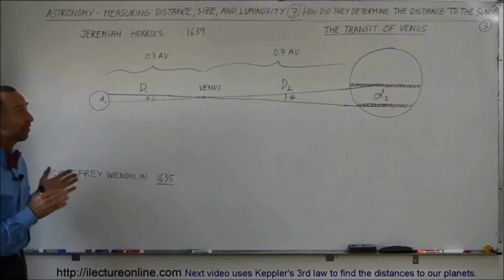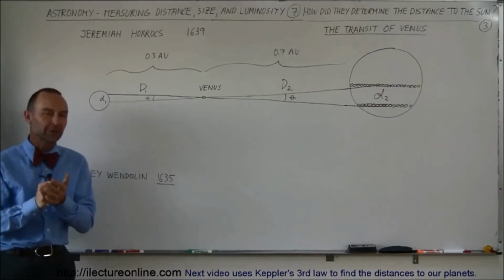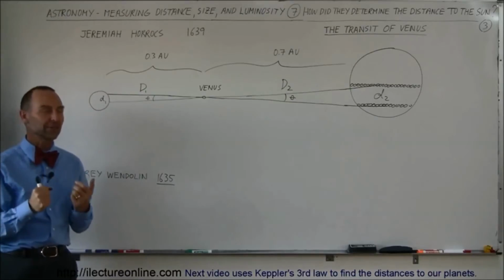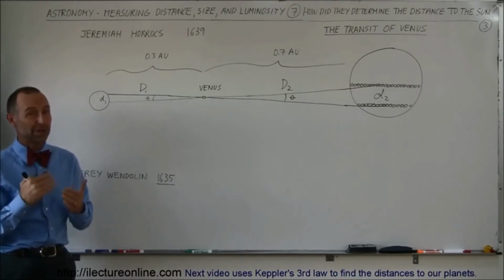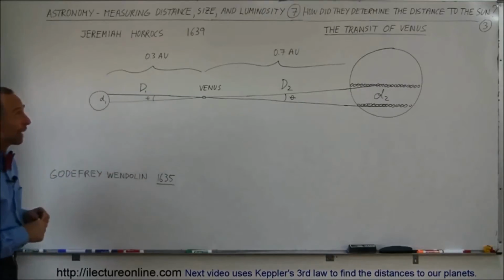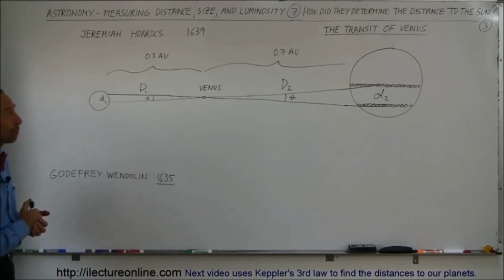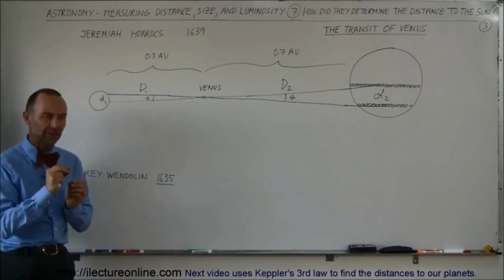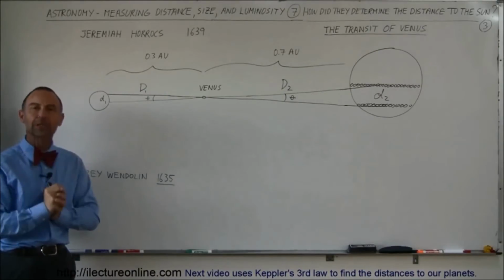Here we're going to take a look and see how they came up with an even better estimate as to the distance to the sun. And the way it was done was absolutely ingenious. You must admit, these people were really smart. I don't think there's any way I would have ever figured this out on my own back then if I had lived during that time. But this is how they did it. They used the transit of Venus to figure out the distance to the sun. How in the world did they do that?